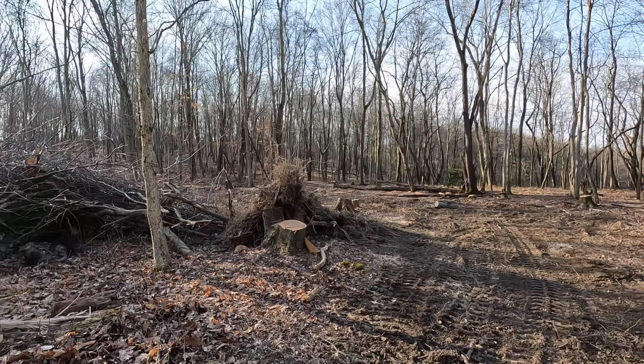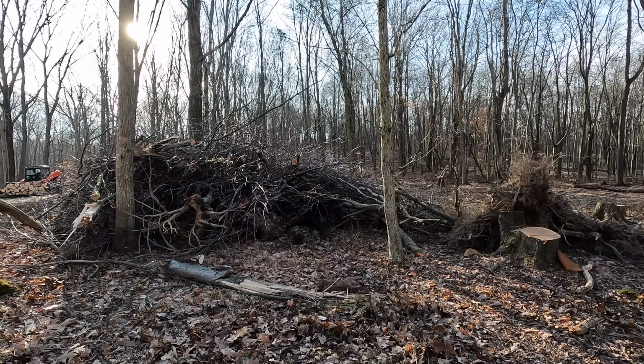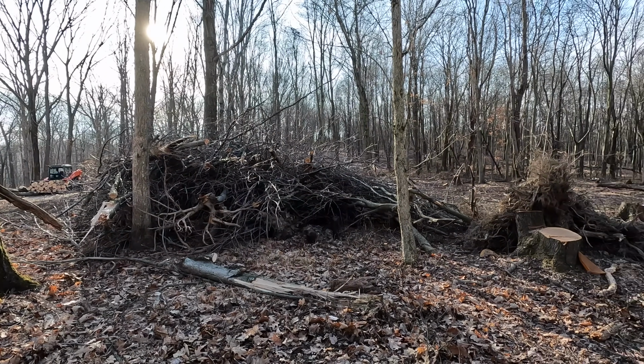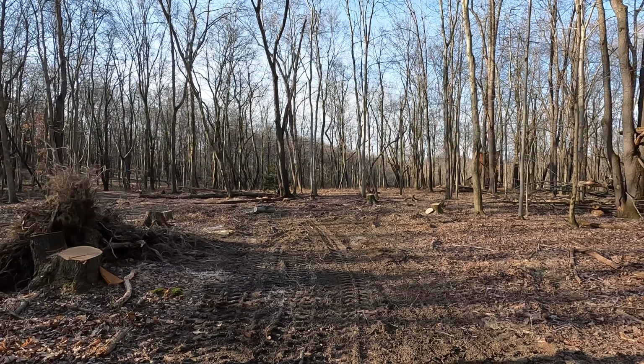If it does rain later today, I'm going to come out here and light up this big brush pile. I'll probably just be able to burn the center of it out, but start to get rid of some of that stuff. But the clearing project's going pretty good. I'm getting things opened up.